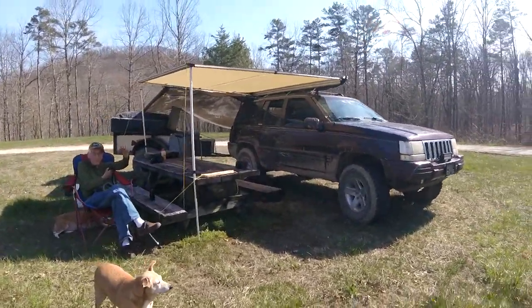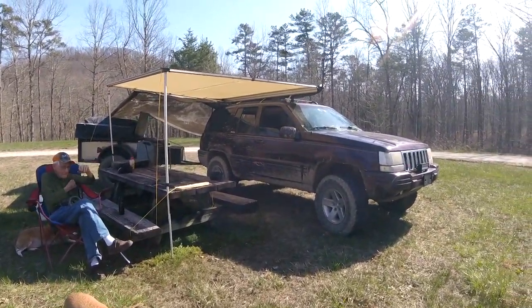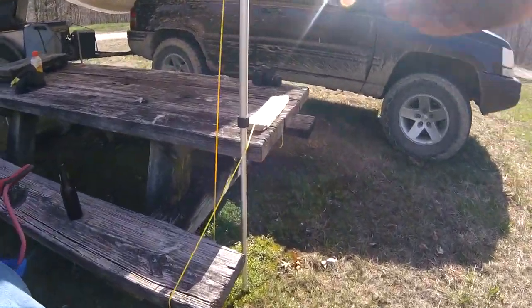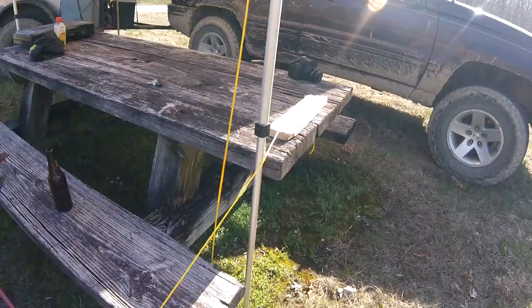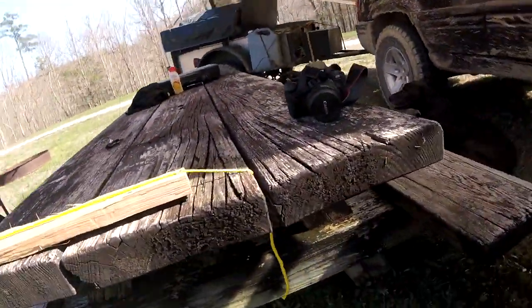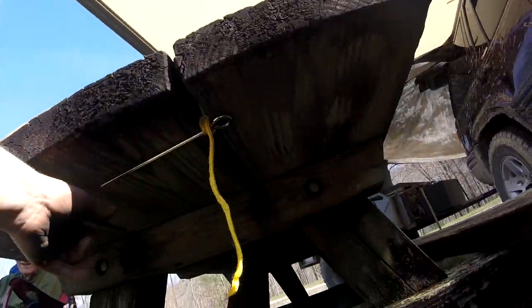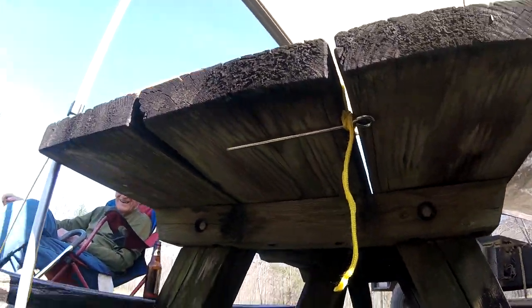So, got to utilize the awning, have it tied to the table. It's pretty genius. Yeah, this is great. How you like me now?